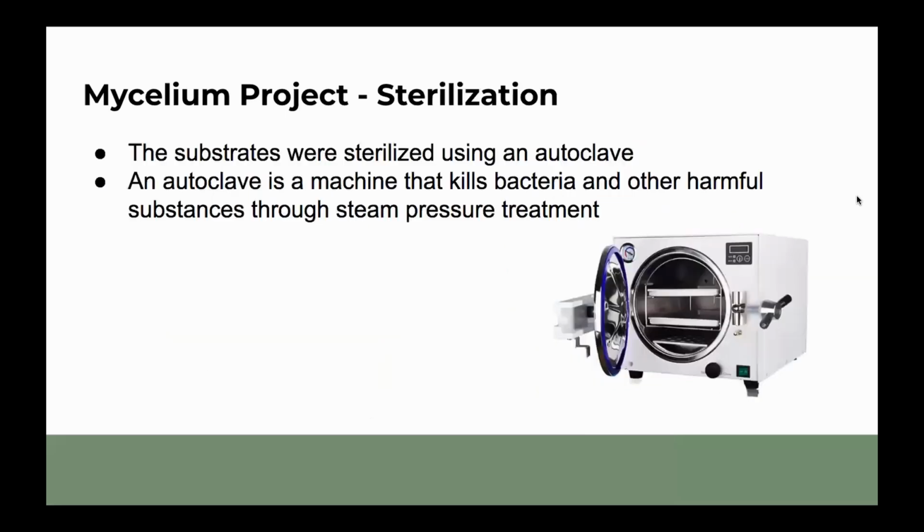When working with mycelium, it is crucial that all materials are sterile to avoid contamination. Before starting any work, our fume hood was sprayed with bleach and an alcohol solution and wiped down. We also made sure to spray our hands with the alcohol solution and that all tools were dipped in a sanitizing solution and were flame sterilized before use. To sterilize the substrate, each type was sterilized for a full cycle of 45 minutes in an autoclave, which is a machine that kills potential contaminants using steam pressure.